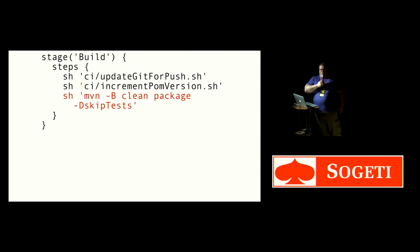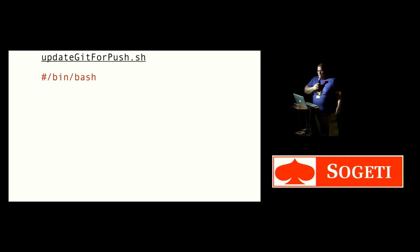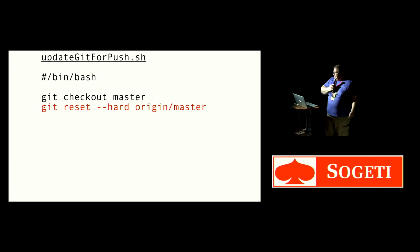Then do what we were just doing before. And those scripts, I'm going to put them in a CI directory for continuous integration within the same project. If these become useful enough, you can promote them up and make a common project for all of these. It's just a simple bash script, and I'm checking out master, and I'm saying reset, and then git pull. So I'm doing a lot of weird git commands to try to reset the repository.